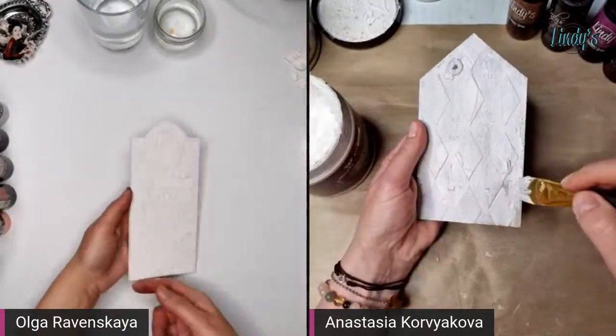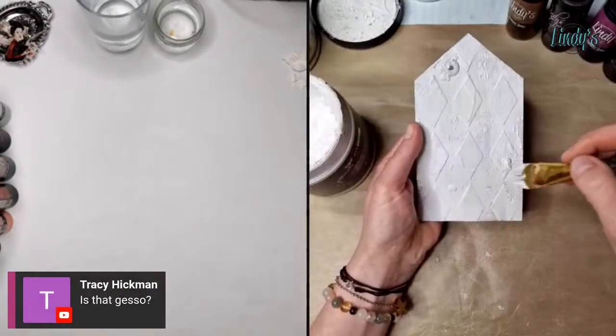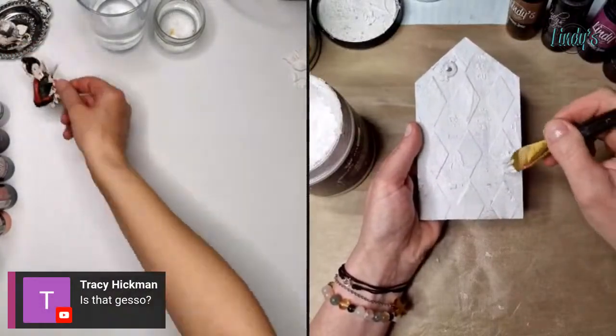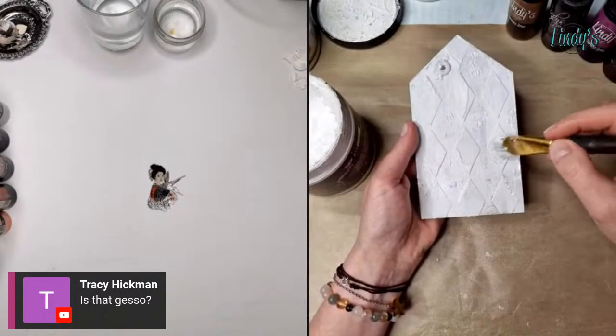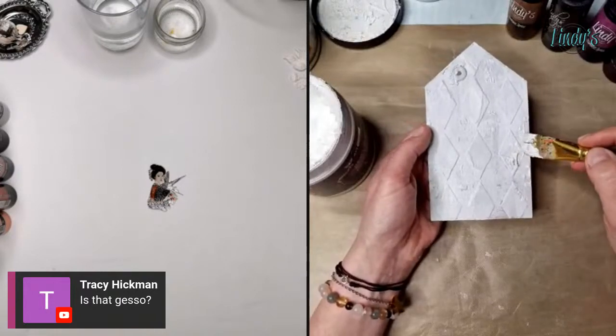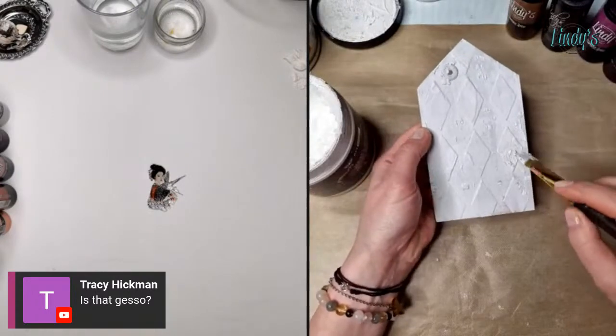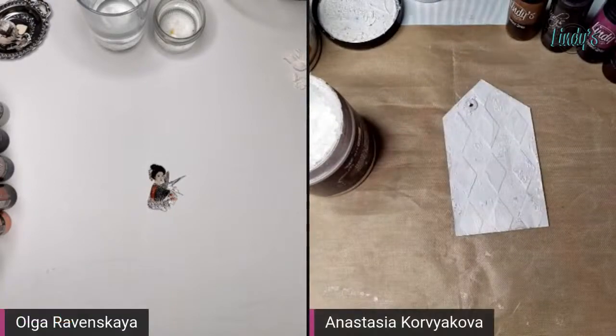Well, almost dry. Yeah, I need to dry a little too because my paste is not dry. Yes, Tracy, that is gesso. Yes, just white gesso.